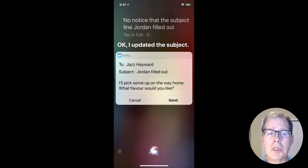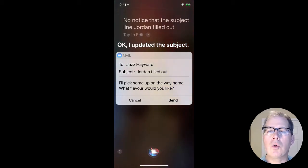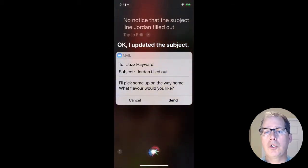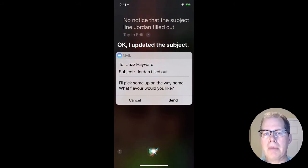Now notice the subject line has already been filled out, as well as the message, as well as who it's to. So it's really important that you understand the syntax of it is first who's to, regarding is the subject line, and about is the message.